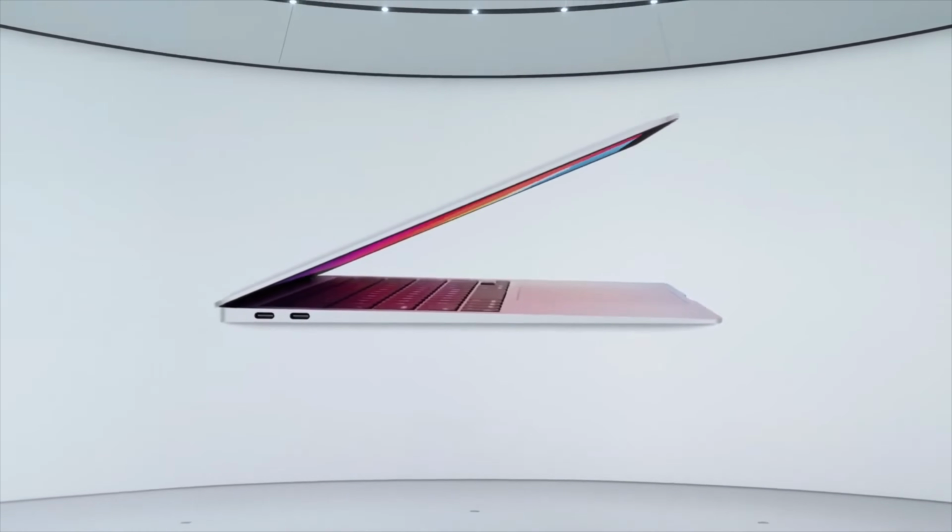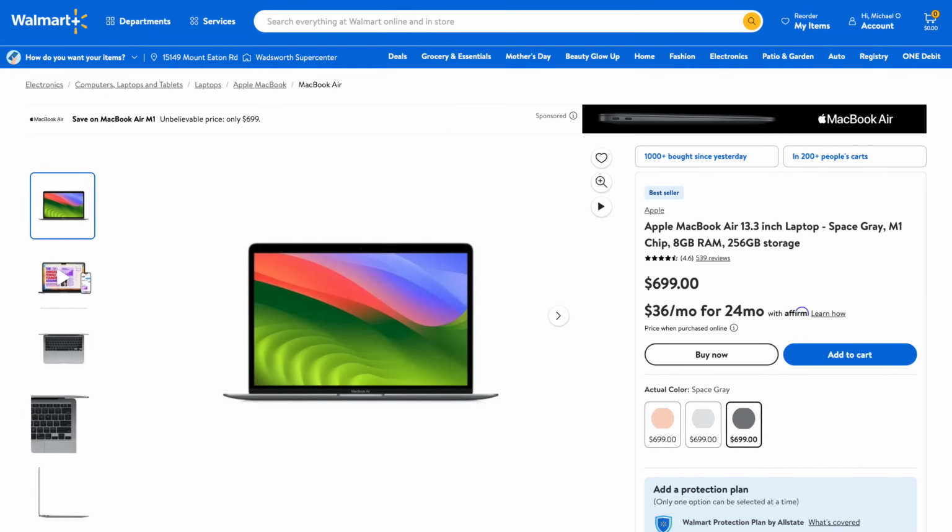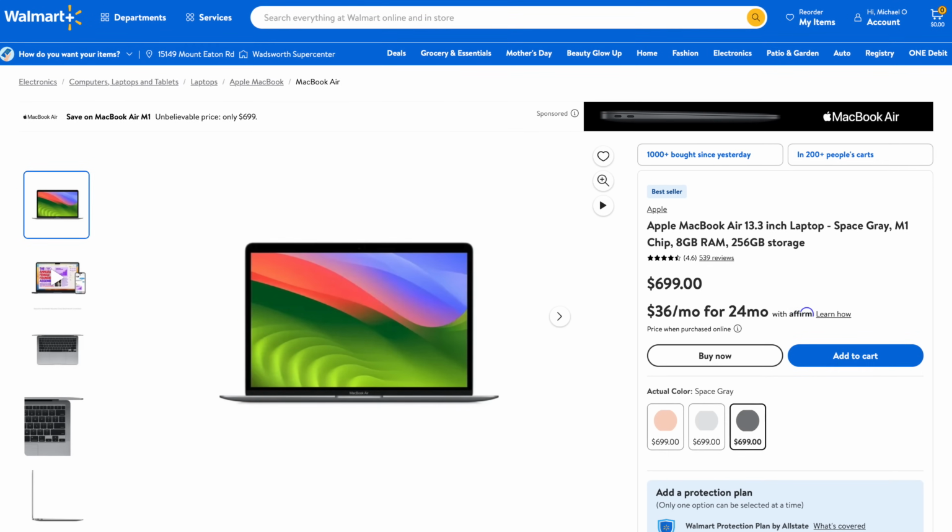While technically more than 3 years old, the M1 MacBook Air is being heavily discounted, and it's being sold exclusively in Walmart, of all places. This marks the first time the mega retailer has stocked a Mac in its stores. Tim Cook really is a supply chain kind of guy.